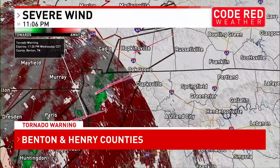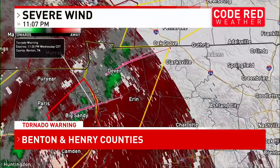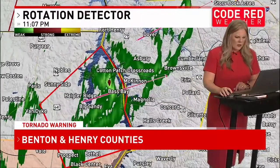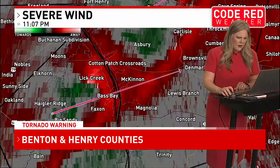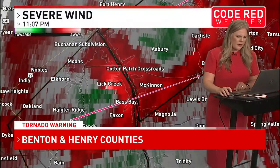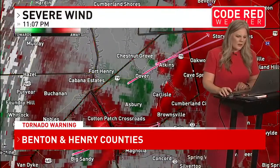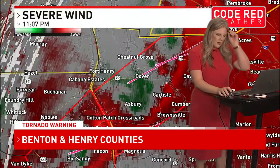Yeah. Probably for Houston as well. That rotation is looking a little bit better now, as it's pushing more into Houston, butting up next to Houston. So this is northern Benton County, right around Lick Creek here. That's a pretty good signature. And then also watching an area just to the north of Dover, another area of rotation.